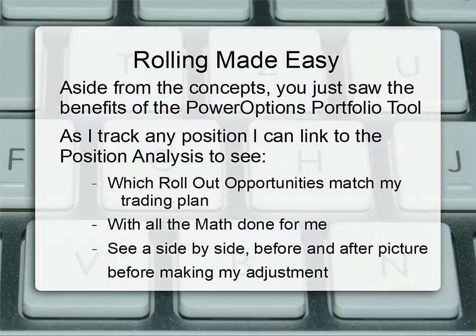Rolling can be easy. Now, aside from the concepts we talked about, you just saw the benefits of the PowerOptions Portfolio tool for managing your positions. As I track any position, covered calls, naked puts, collars, protected positions, married puts, and more, I can link to that position analysis to see which rollout opportunities match my trading plan with a new return. All of the math is done for me, and then I can link to see a side-by-side before and after picture before making my adjustments.